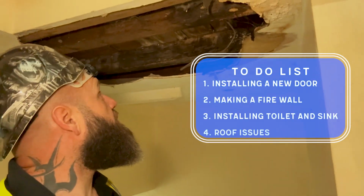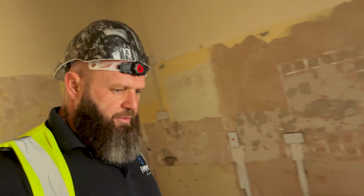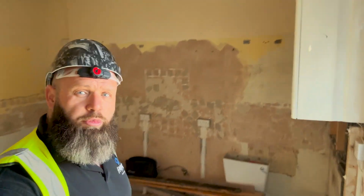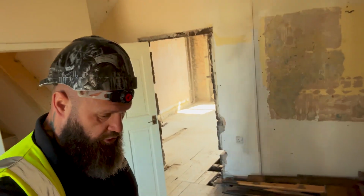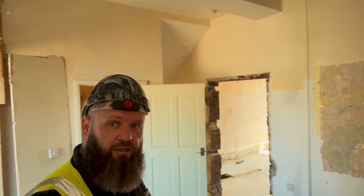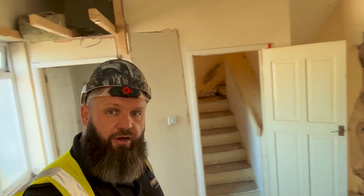So we've got some roof issues. As we walk up here, we're now on the first floor. Because of the age of this building, we have a bit of a scope around so you can see. Again, we haven't done much work here. The rip out was pretty much done before we started. Have a look around there. Beautiful.